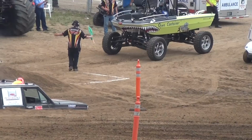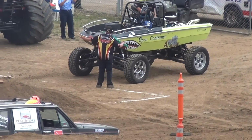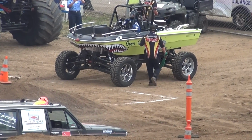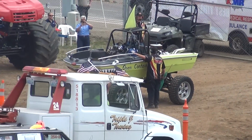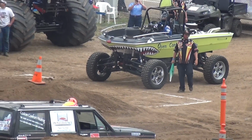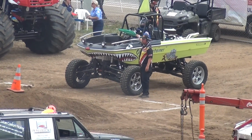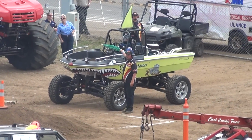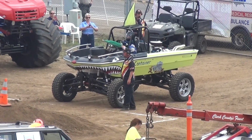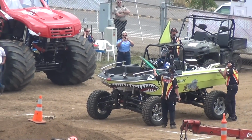Oh, look at this coming up to the starting line. I believe this is our only lady tough truck driver. Our lady Teresa here in her boat known as the Open Container. She drives it like there's one in there, I'll tell you that much. She knows how to run it. That is a legitimate boat. She took a boat, put a car engine on it, mounted on top of a frame of a tough truck.